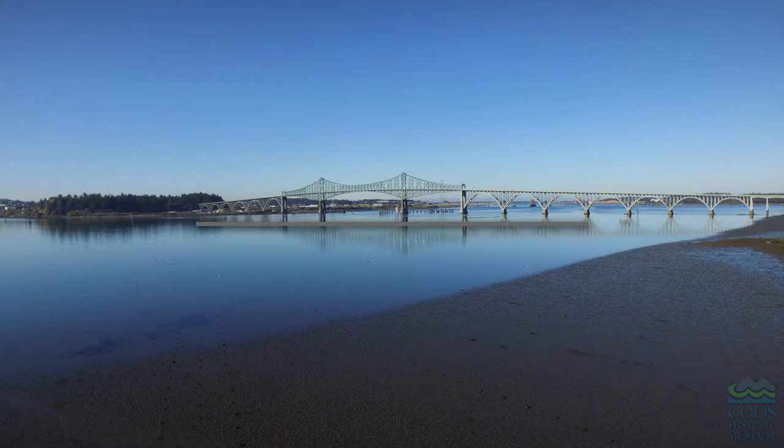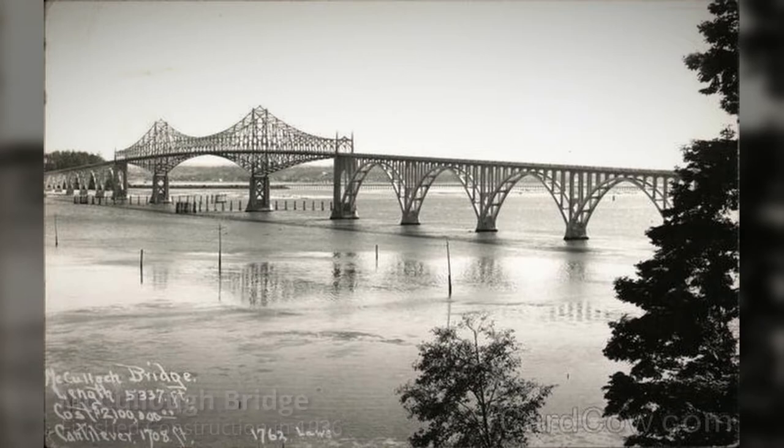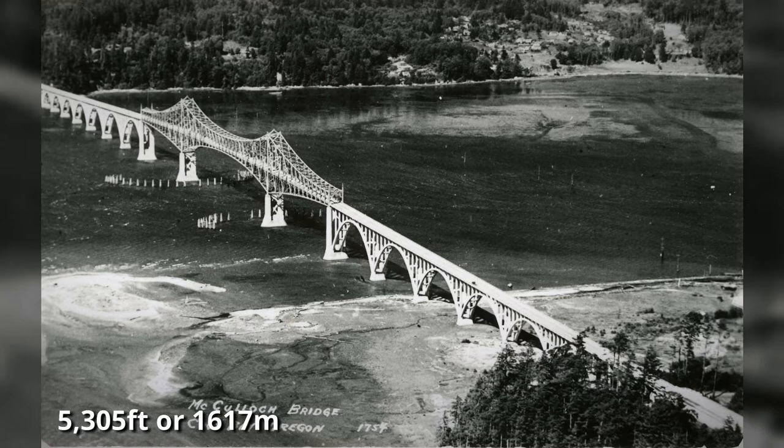First named the Coos Bay Bridge, construction began on July 10, 1934, during the height of the Great Depression. It was finished 2 years later. The bridge was built to replace the Roosevelt Ferry, which ran many daily services between Glasgow and North Bend. The cantilever-style bridge spans 5,305 feet across the Coos River. At the time of completion in 1936, it was the longest bridge in all of Oregon.